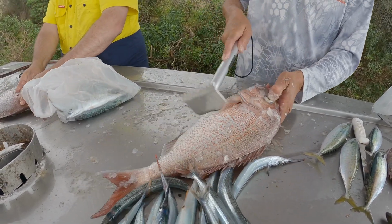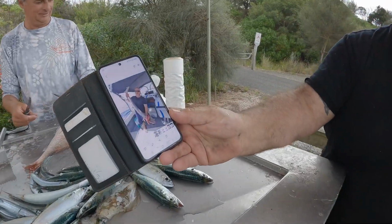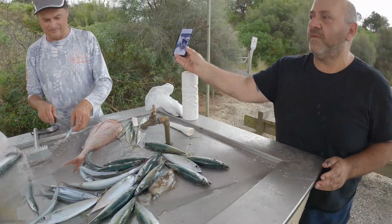In the meantime, we had a couple more friends coming up and showing us what they caught, and there were some beautiful gummies caught today as well.